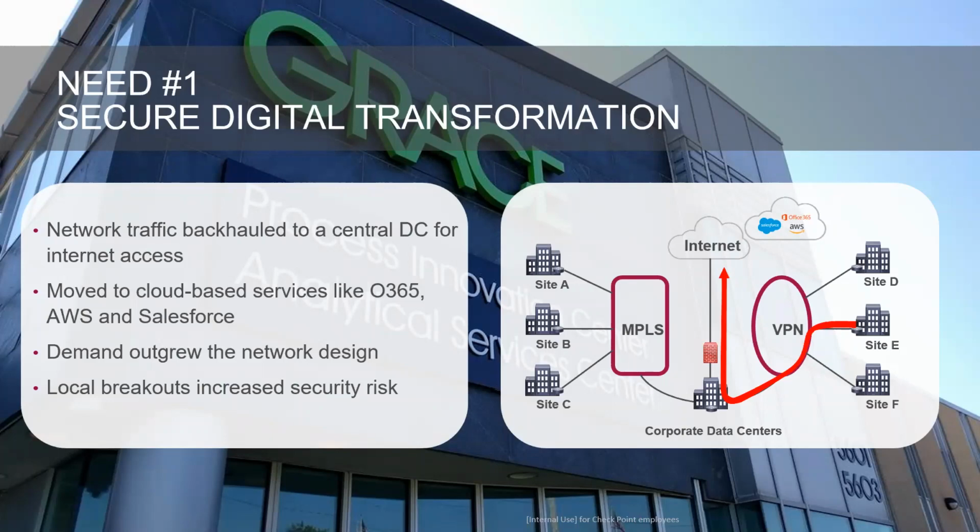And what they were doing here is connecting via MPLS directly to their corporate HQ and then to the internet or to their application. So they're really backhauling traffic to a central data center for internet access. But because they were moving to cloud-based services like Office 365, AWS, and Salesforce, it didn't make a ton of sense to do this. And they wanted to adopt a more modern approach that could allow these branch offices to connect directly to their applications securely wherever they are.